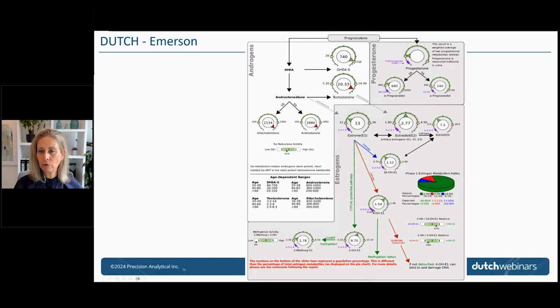The estrogen, so the estradiol, is normal. This is the main hormone of menstruating females. And the estrone and the estriol we can see are a little bit low, but the estradiol is good. But the ratio of estradiol to progesterone is off. It's an estrogen heavy picture.